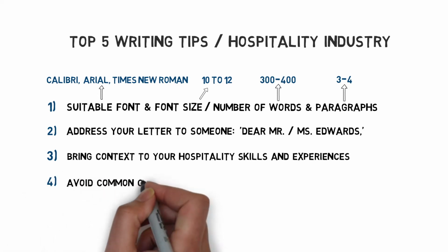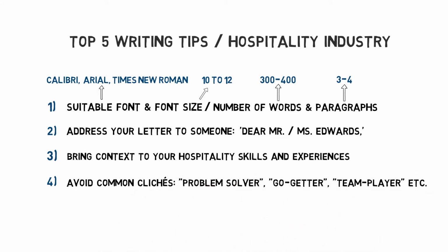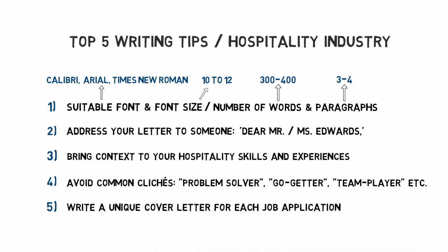Fourthly, avoid common cliches like "I am a dynamic, self-motivated go-getter and a real team player born as a problem solver." At last, write a unique cover letter for each job application. Most employers want to see that you are genuinely excited about the position at their establishment. Alright, that's it for the most important writing tips.